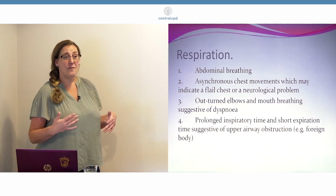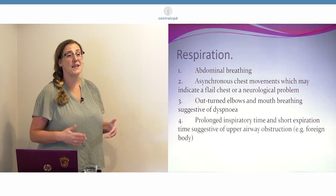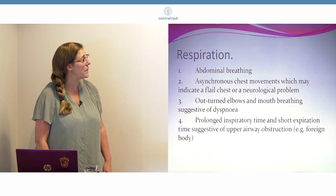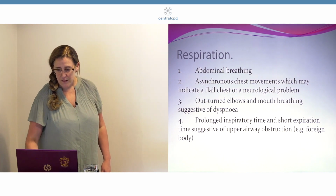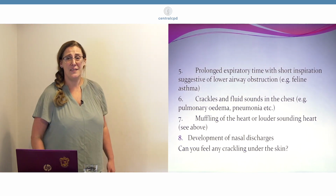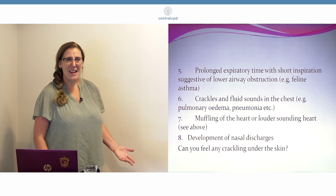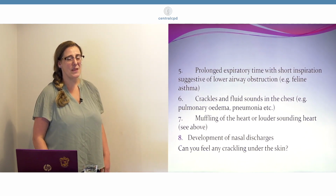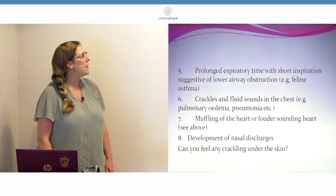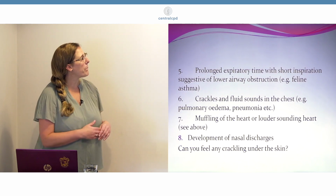Again, when they're breathing in and breathing out, is it at the same time? Is it a couple of seconds to breathe in and a couple of seconds to breathe out, or is there quite a noticeably different time issue there? We see a lot of cats with asthma. I don't know if you guys do. I'm going to say it tends to be more pedigree cats, more posh indoor cats. Maybe they're just more exposed to more environmental antigens and stuff. But again, you're going to get that prolonged expiratory phase with short inspiration.